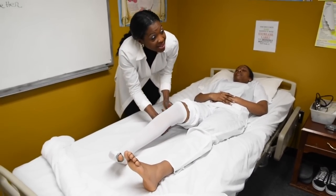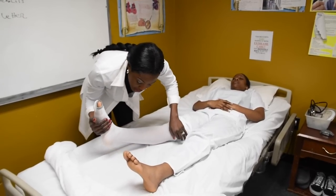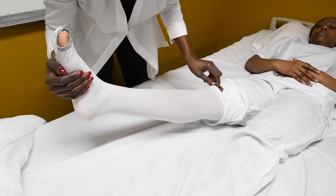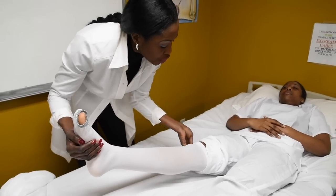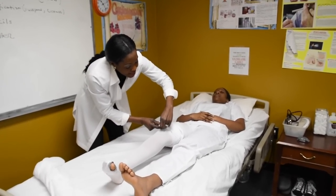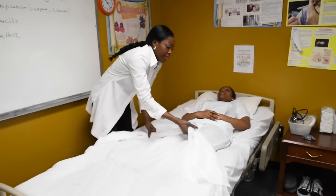Sometimes when you put elastic stockings on your classmate, there might be wrinkles underneath the patient's leg that may not be obvious to you, but it would be obvious to the evaluator. So you want to make sure you lift the leg up and completely get rid of your wrinkles, okay? Once that's done, you cover your patient.